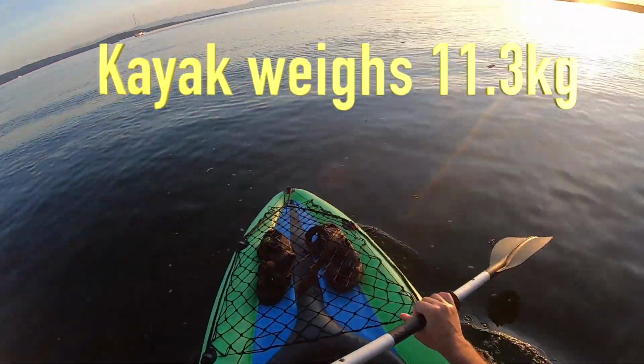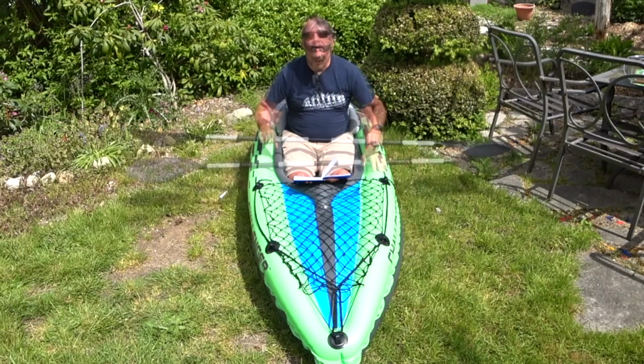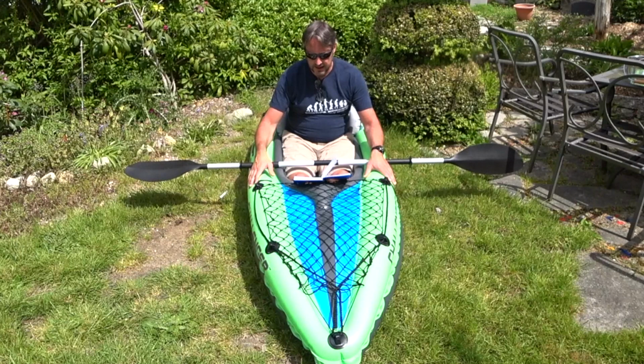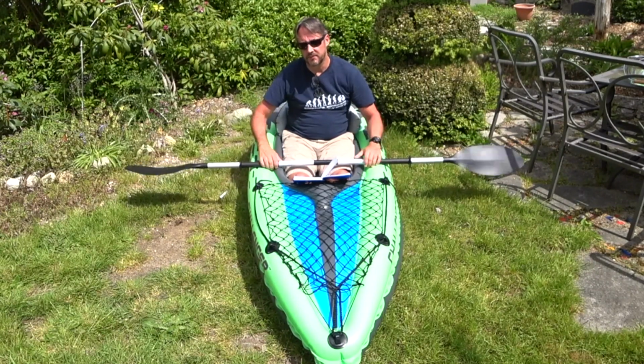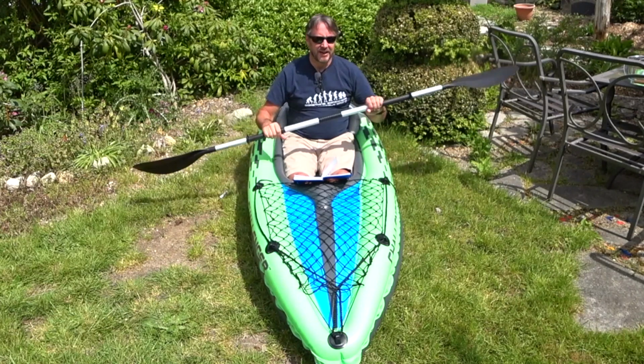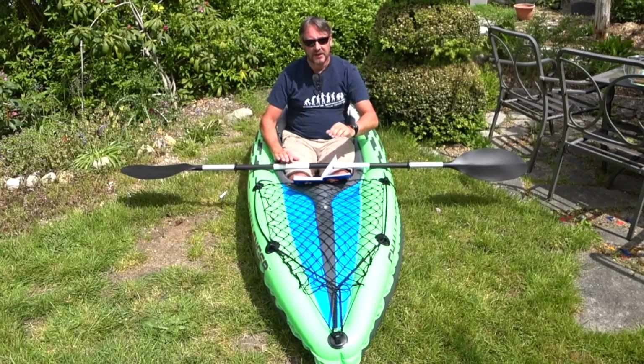So it's very easy to paddle because you're just paddling your body weight. But equally, when the wind picks up, it's liable to blow the boat. So you're going to have to paddle harder to keep on a straight line, that kind of stuff.